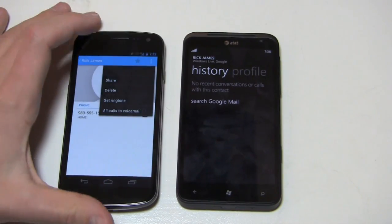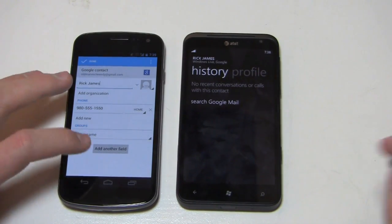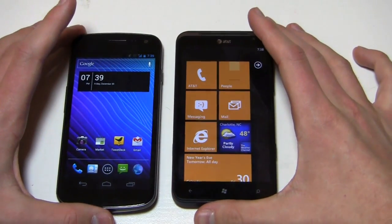But when I go to edit it, you'll see the options that I have, and much like typical Google, I can add another field and add addresses and more into Gmail. Now down here you do get capacitive buttons. You get three: back, home, which is the Windows flag, and then of course search as well.